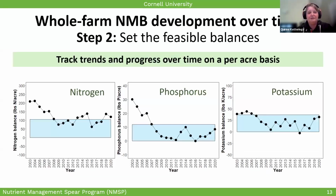So now we had feasible balances, started working with farms, reporting that back. And if the farm participated for a while, they would get figures like this. Here's one for nitrogen, phosphorus, and potassium, the years in which this farm participated. And then in blue, we see that range for nitrogen between 0 and 105 pounds per acre, for phosphorus between 0 and 12 pounds per acre, for potassium between 0 and 37. So if the farm dot for that year was in the blue, that farm met the feasible balance per acre for that nutrient. This allowed farms to track progress over time.